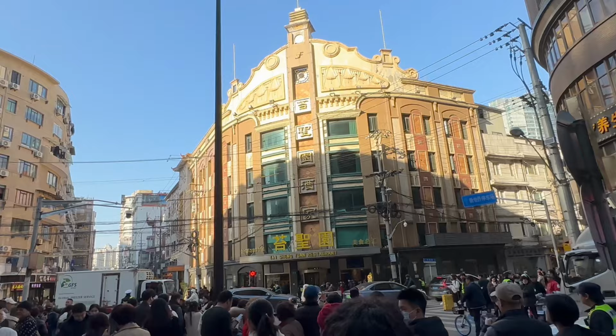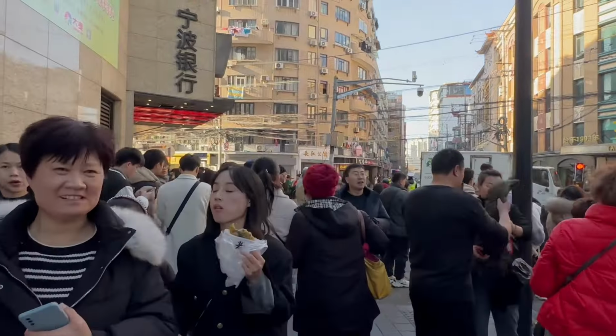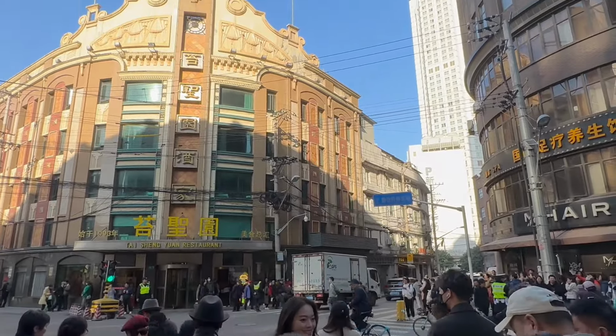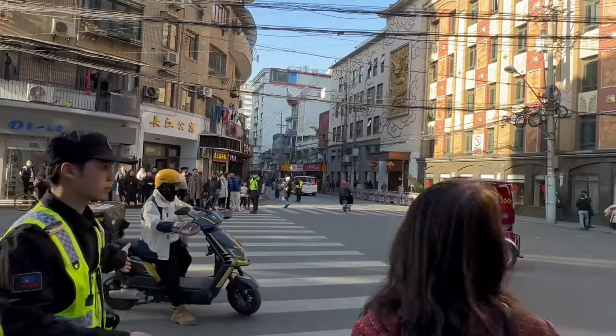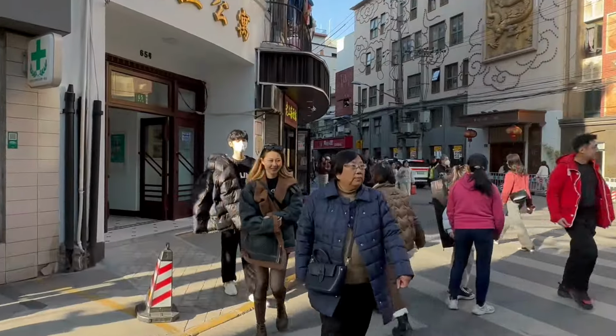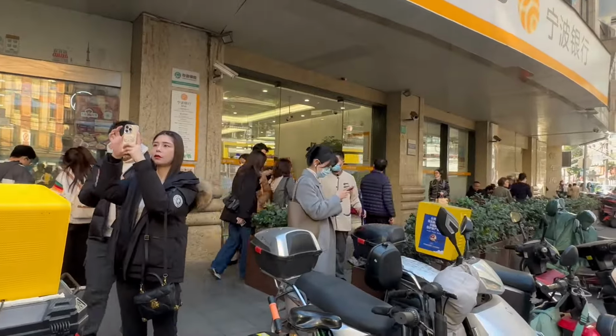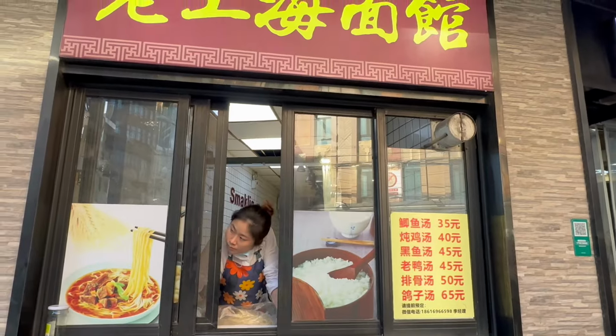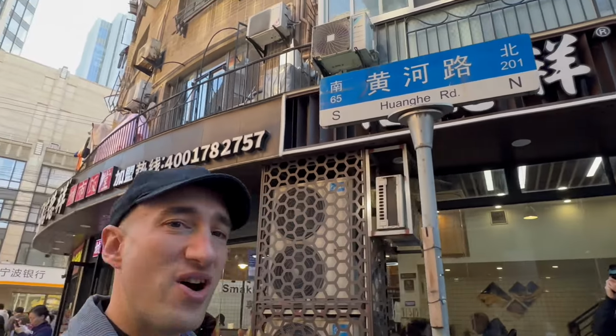So we're at the intersection of Fenyang Road and Huanghe Road. And it is madness right now. This TV show has made this into a phenomenon. Pretty nice electric car over here. So this is the street of the moment right now, Huanghe Road.